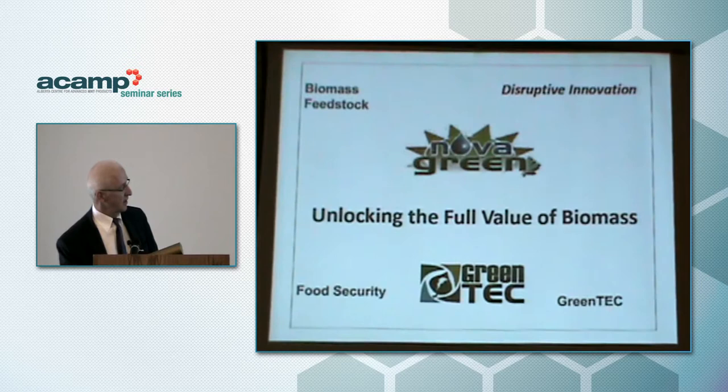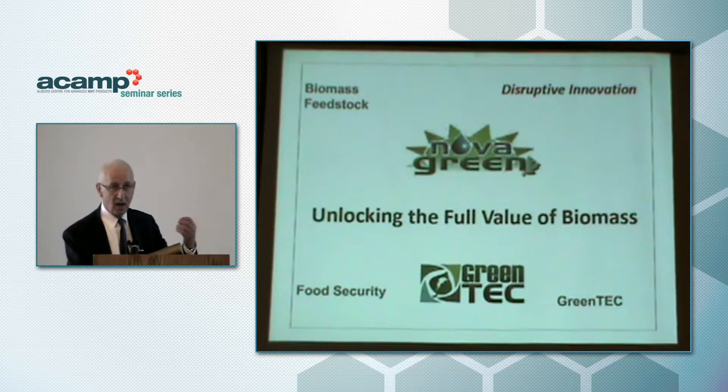Just going to touch on the whole aspect of food security. I think that Colin alluded to this in terms of we're going to need a whole lot more food fairly soon. And Canada, along with a handful of others, will be one of the leading exporters of food that we're going to need. And then we're going to touch on the different types of biomass feedstocks that we use.